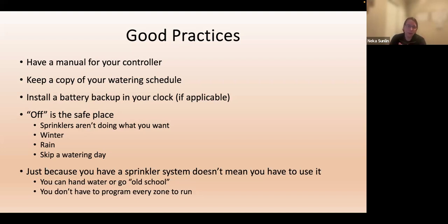And that's a really good idea. Even if your sprinklers are working, if you have some spots that don't have very good coverage or are a little dry, if it's a really small area, you can just hand water.